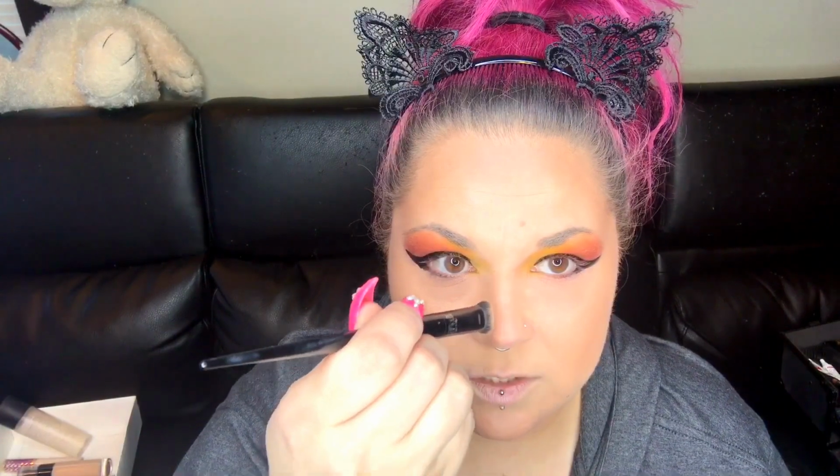So this is Kat Von D's concealer brush. It's got a very interesting shape to it. I don't use this brush for my concealer, but I use it to contour my nose. When you're contouring your nose, you want to do it very lightly because it's just going to end up making your nose look muddy. So you want to do a straight line to make your nose look thinner.